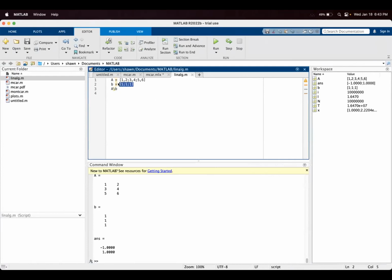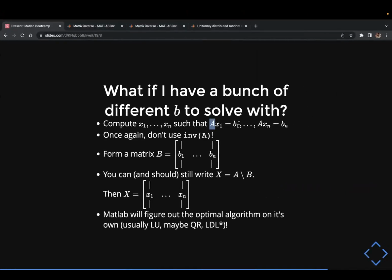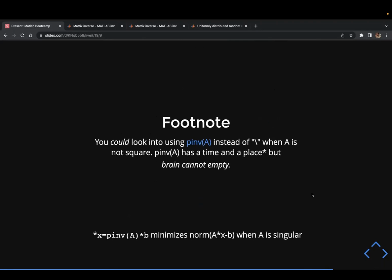And then you can also solve for a bunch of vectors X. Say you have a big matrix B of vector values, a whole list of AX1 equals B1, AX2 equals B2. You still don't want to use the inverse of A. You can make some matrix B with all the columns and use backslash on a matrix. And I'm not going to belabor that point any further.